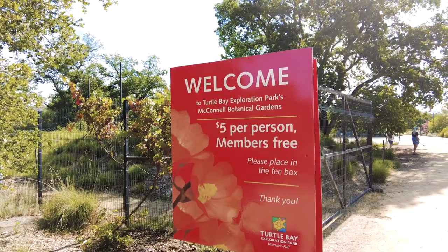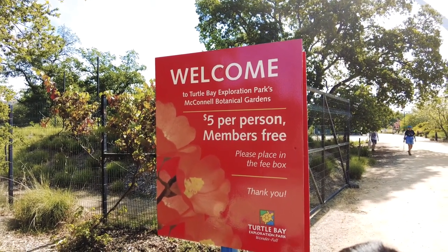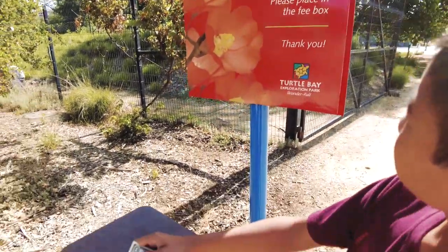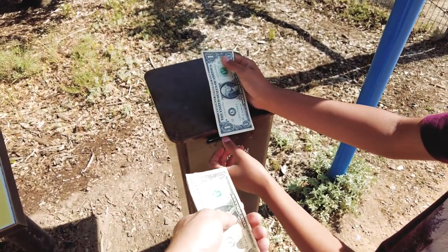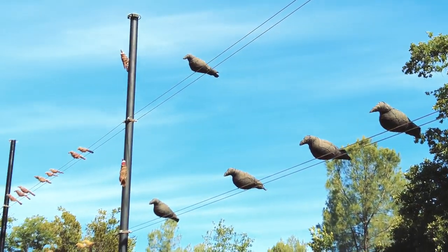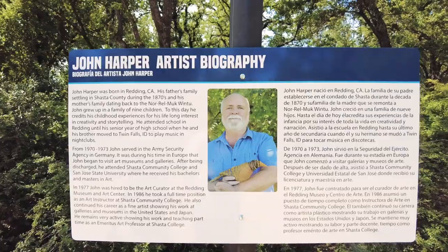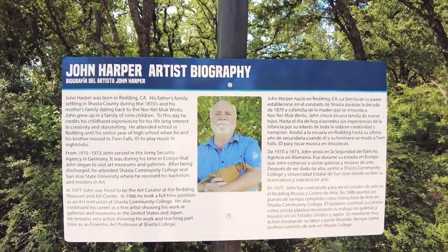So technically not a free place, but I guess you give a $5 donation. Members are free. So I would say it's a donation just because there's no attendant. But we're going to be honest on this and we're going to put our $5 in. Called Birds on a Wire, Lessons from Nature. Apparently this is the artist for the bird on a wire.